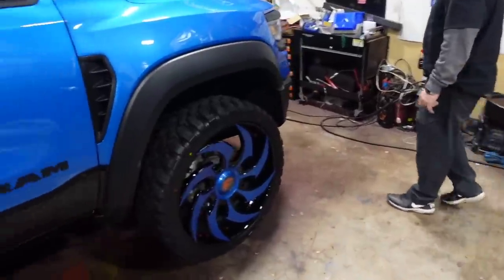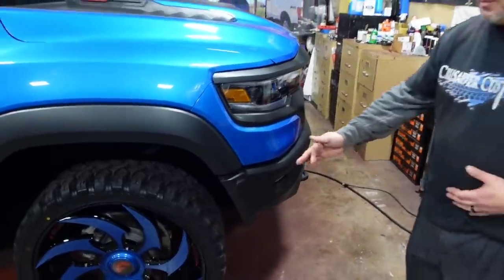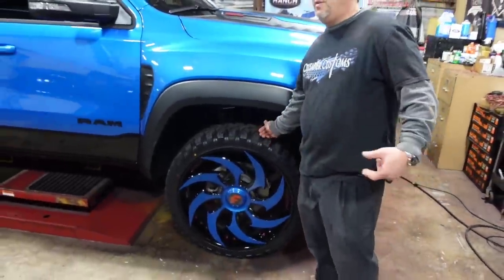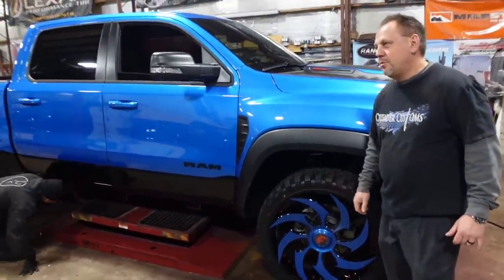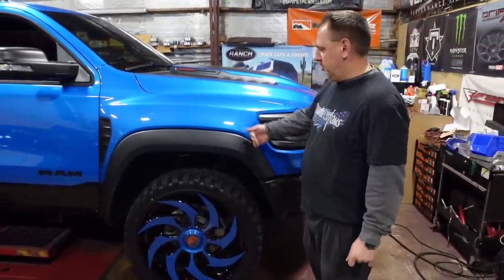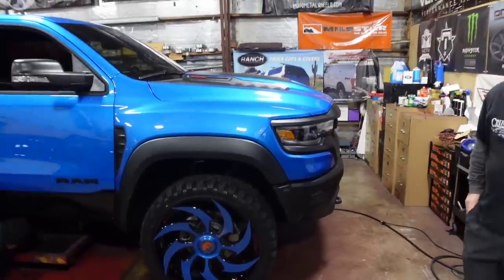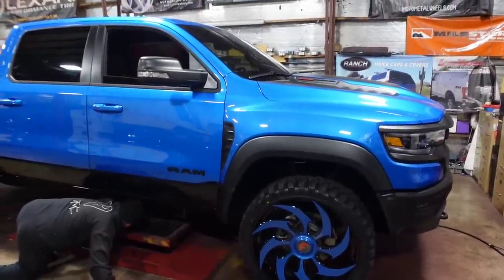This took us forever. Hell yeah. Because it's by 10 and the tire is by 12 and a half. But we figured it out. Stretching it out, and when a bead sticks inside there, you have to loop it so much so it pops on there. Then we learned.